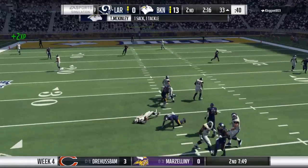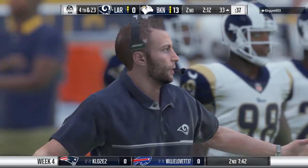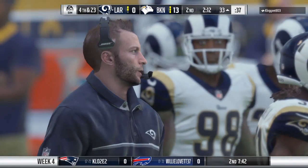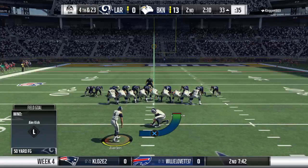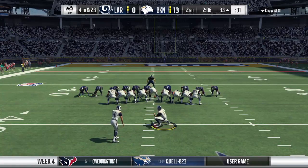And he's going to be taken down. Goff is sacked. Tack McKinley in there to drop him for a 4-yard loss, and it'll be 4th down. So on 4th down, Goff will yield to Greg Zuerlein for the field goal try.